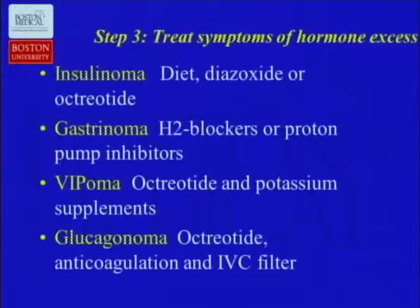Gastrinoma is the direct opposite of insulinoma. We can suppress the gastric acid output in everybody with a gastrinoma. So no matter how high their gastrin is, no matter how bad their ulcer disease is, no matter how bad the diarrhea that they have because of their high acid output, we can always suppress their acid output and completely obviate the gastrinoma syndrome, Zollinger-Ellison syndrome.